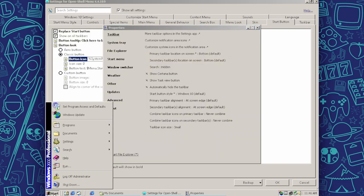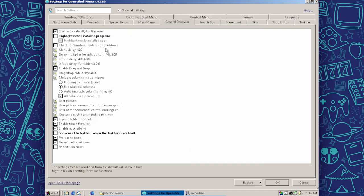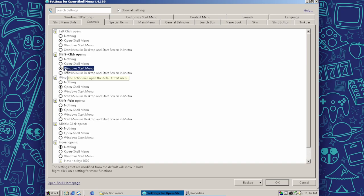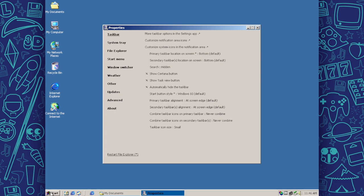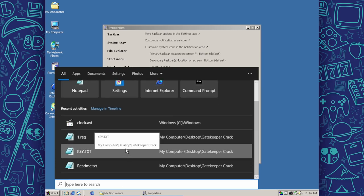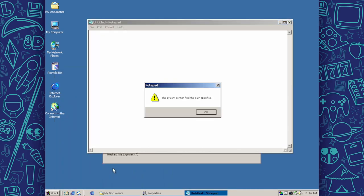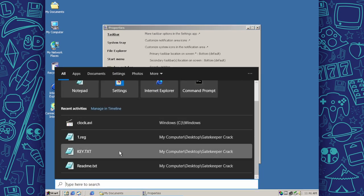Presumably, if we were to shift-click on start... Oh, no, they've disabled that. Can I shift-click opens Windows Start Menu? I'm just curious. Okay. So, the normal Windows Start Menu actually doesn't work at all. Fascinating. Supposedly, yeah, they did say that Windows and S would open the search thing. What's all this? Well, that's all gone. They should have thought about that.